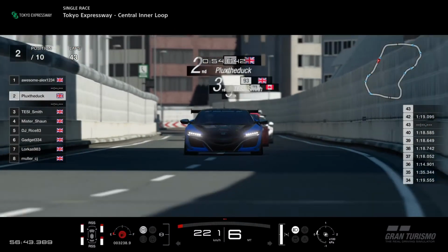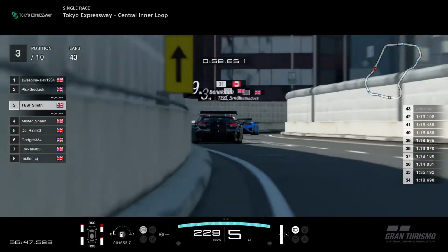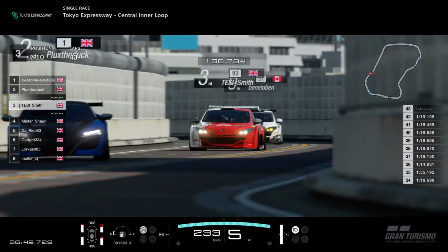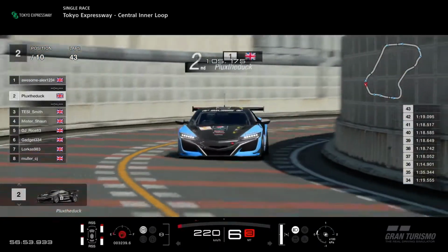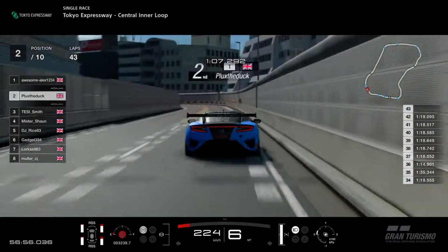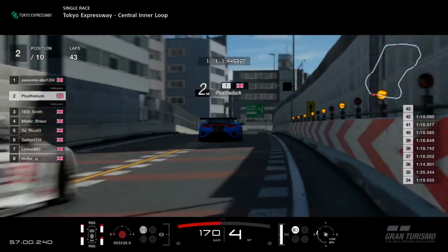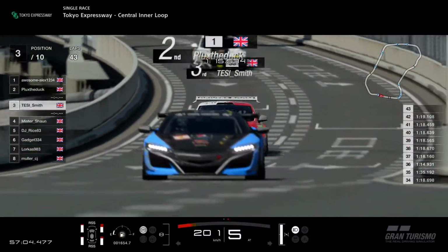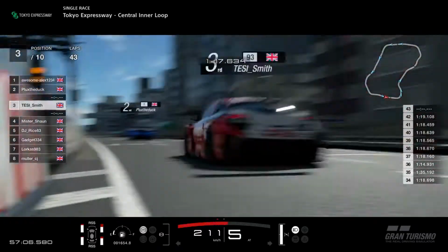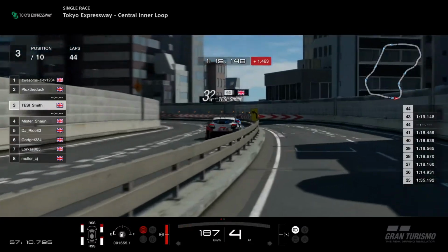Just constant battles with Smithy, and Smithy has dropped down a little bit now because of passing Ben. And just look at Smithy's tires; they are starting to fall off, so he might not have enough grunt to stick with Plux at the moment. But wow. Like our good friend TX141 or Britney Spit usually says, goodness me.